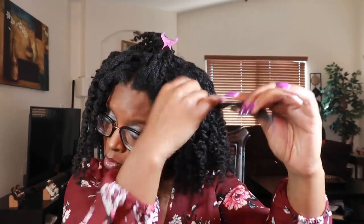I'm going to start to separate here. I did notice still a bit of frizz towards the ends, you guys. I typically like to do hanging bantu knots or use perm rods, but I was lazy, girl. So we're going to separate, and I'm going to pull my hair up so you guys can definitely see the differences here.